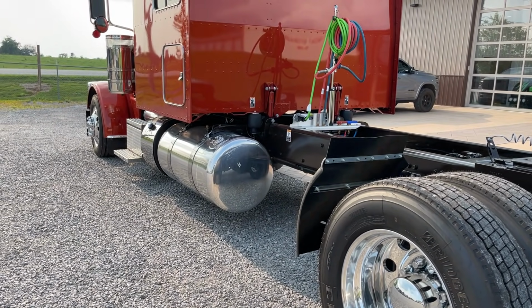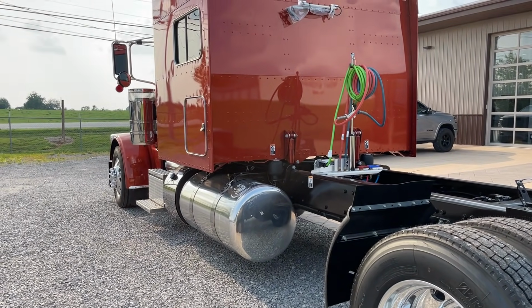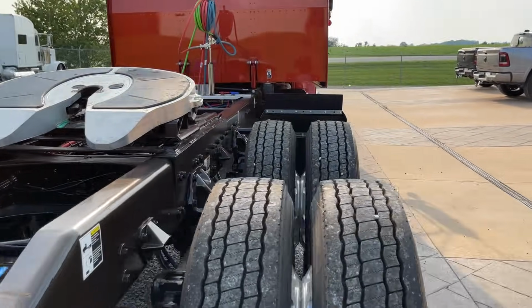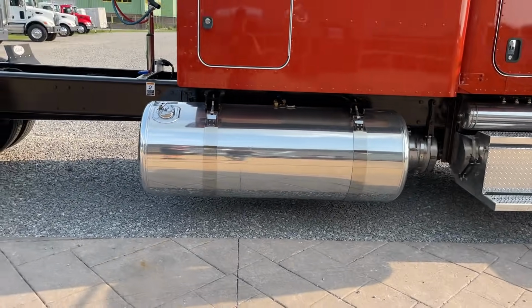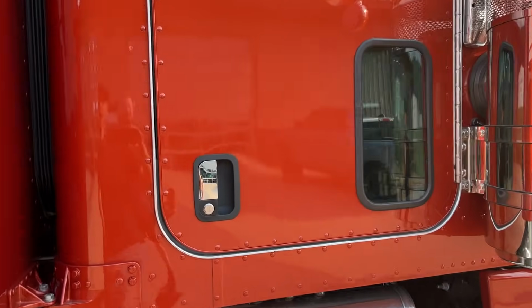So we kind of covered all the basics from the outside. So we'll just go to the interior. This is a platinum interior truck with what's called the old style gauge package. We'll jump in there and show that too. Doing another quick explanation of that, it does not have the digital gauges that are your speedometer and RPM gauge.